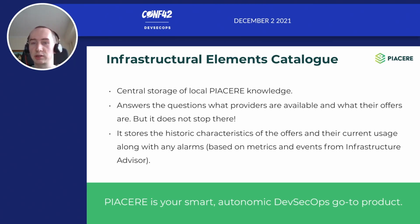And the infrastructure elements catalog can be used to answer the questions as to what providers are available, what the offers are. So for the optimization part, if you are optimizing for the cost, the way that the PIACERE framework knows what the costs are, what the available options are at hand, this is where the infrastructure elements catalog comes in. As I mentioned already, yes, it stores the history characteristic of the offers. So if you are optimizing for the cost as well as for the performance characteristics, because you are interested both in ensuring that your users get the right levels of SLA, and you are optimizing for the cost because you don't want to overpay for the same performance, this is also useful information for the optimizer.